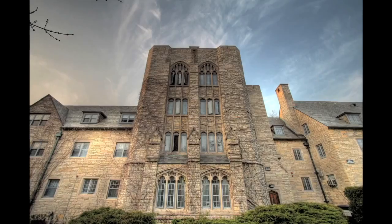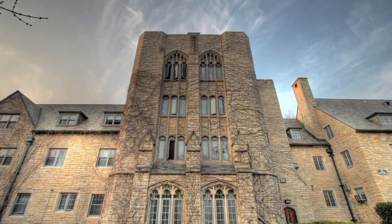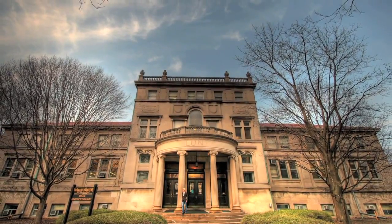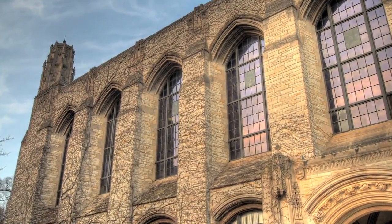Throughout Northwestern's 160-year history, the university's architecture has reflected the evolving needs of the institution and the changing architectural styles of the day. The buildings are a testament to the school's ever-expanding educational mission and reflective of its growing strengths.